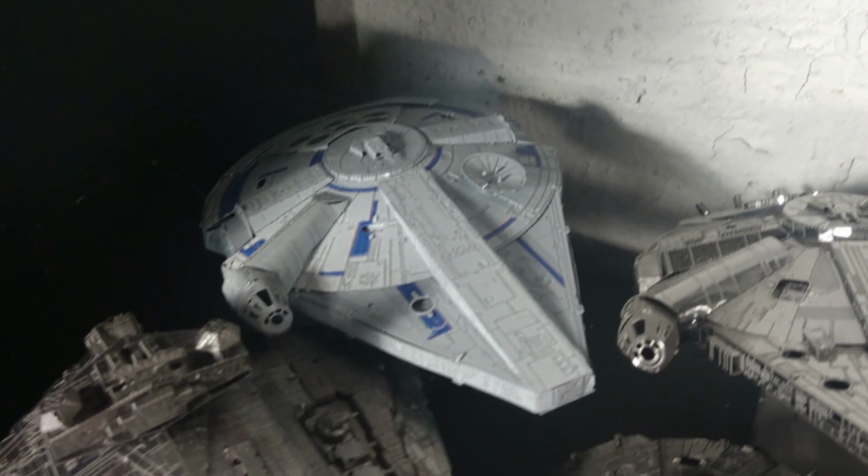I really enjoyed the Millennium Falcon models for the most part, though there are ups and downs. The one from Solo, while not my favorite design, because I grew up with Star Wars and I'm very familiar with the front shuttle pod being missing, it is a fantastic looking model and was fairly easy to build. So it's up there, but it's hard to say that's an absolute favorite.